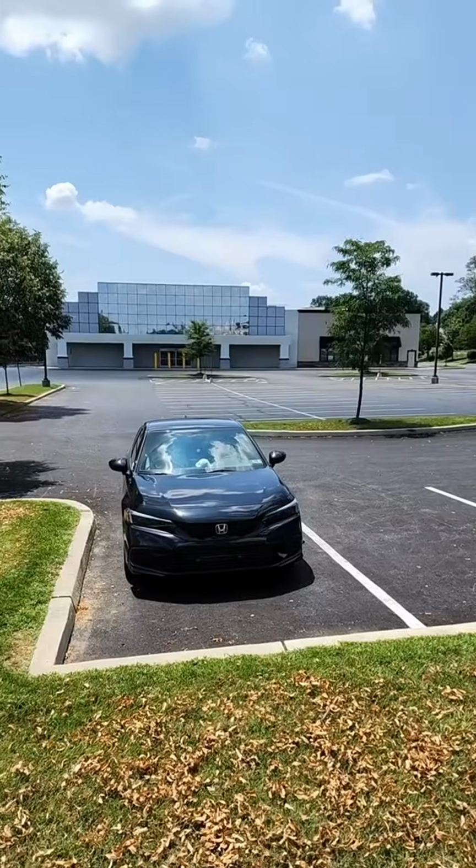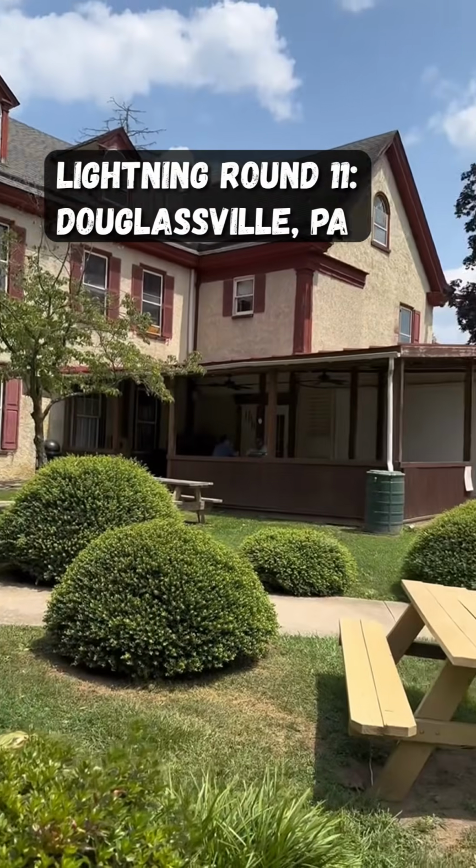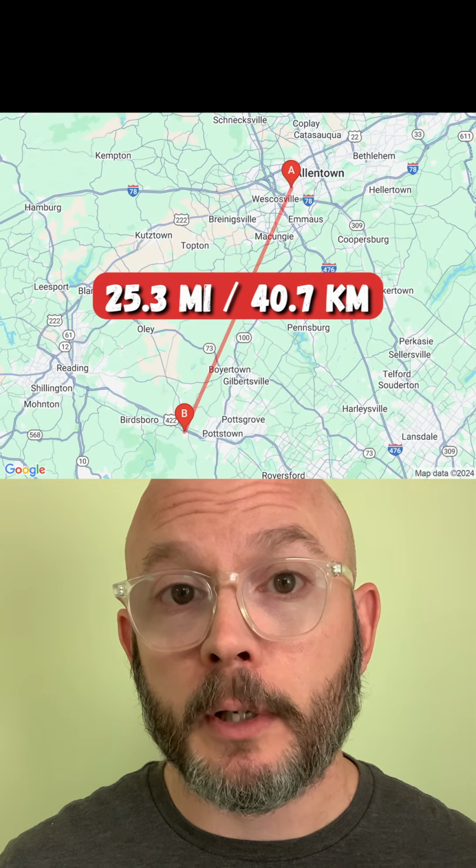Oh, really? Sorry. Okay, it's time to check which previous locations were closest to these. That first location in Allentown was closest to the place I found in Douglassville, Pennsylvania in Lightning Round 11. It's about 25 miles or 41 kilometers away.